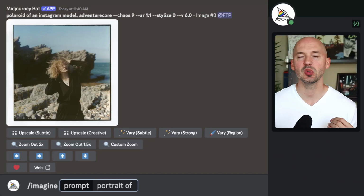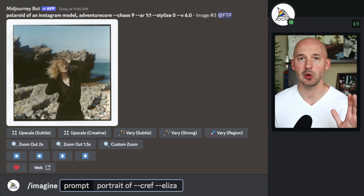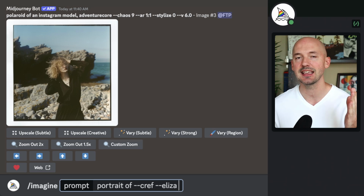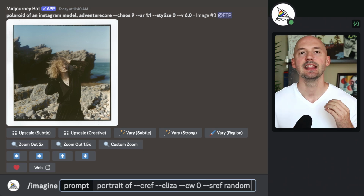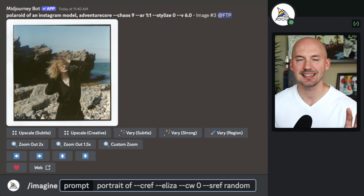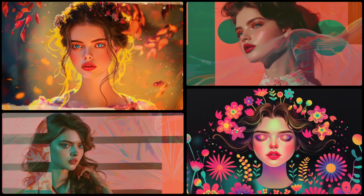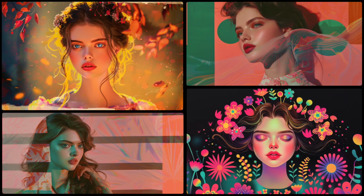We could start our prompt with something like a portrait of, then we want to put the character reference parameter --cref followed by a link to our character. In this case, I have Eliza saved as a shortcut. Then we want to make sure our character weight is set to 0, followed by --sref and then the word random. This is going to generate a random style for us. But we're not done. I think you should use the repeat parameter, --repeat, and then a small number, maybe something like 4 or 5. And then we'll get to see a photo shoot of our character across a bunch of different looks.